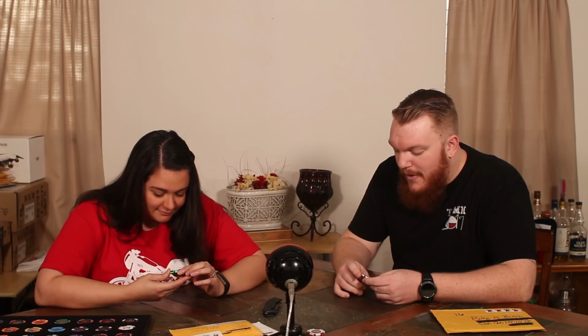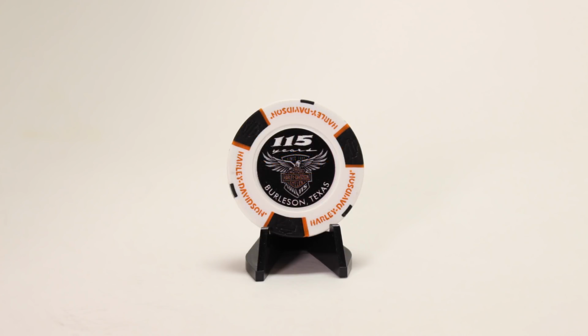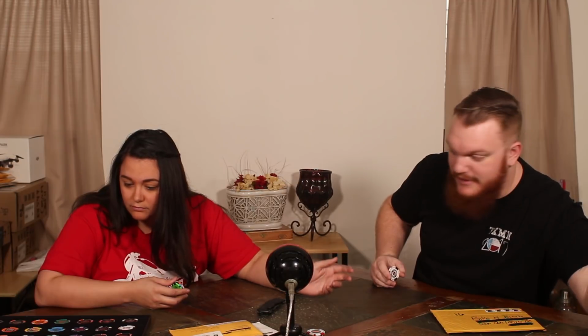On the next one, on the bar and shield side, we have Stampede Harley-Davidson. On the back side, we have 115 years with the eagle and the bar and shield, Burleson, Texas. I actually have one from Stampede. I believe, yeah, I have the blood red Stampede Harley-Davidson. Kind of similar on the bar and shield, but completely different on the back. So, no duplicates still.